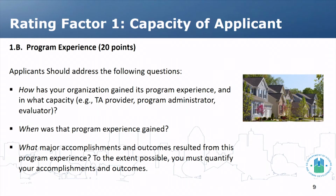When crafting your response to subfactor 1B, you should describe the following. How has your organization gained its program experience and in what capacity? When was that program experience gained? And what major accomplishments and outcomes resulted from this program experience? To the extent possible, please quantify your accomplishments and outcomes.